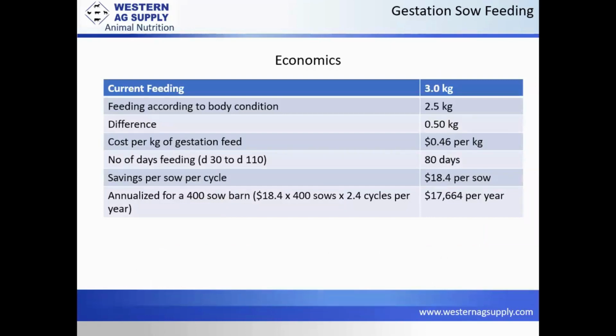So assuming the current feed consumption per gestating sow is around 3 kg, which is normally what we see, and you're able to cut it down to about 2.5 kilograms per sow per day, it has a potential savings of $18 per sow. For a 400-sow barn operation, that translates to a potential savings of about $17,000 per year.